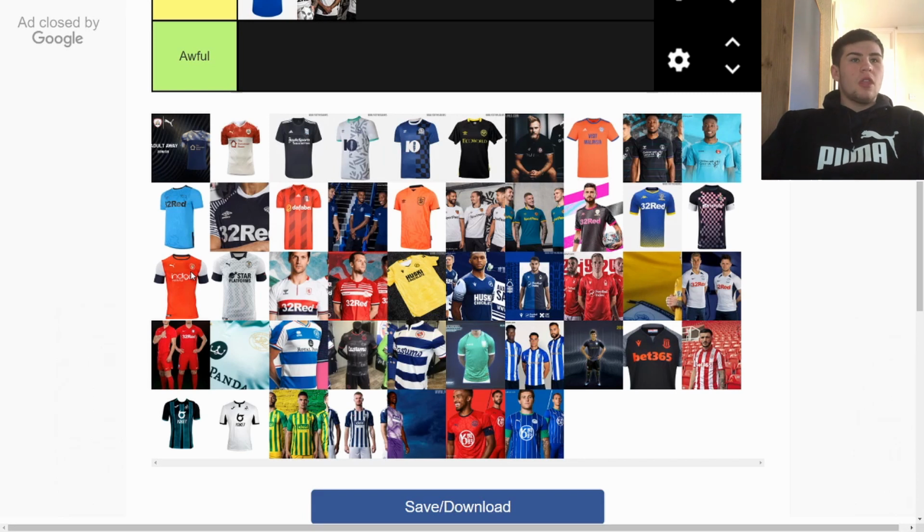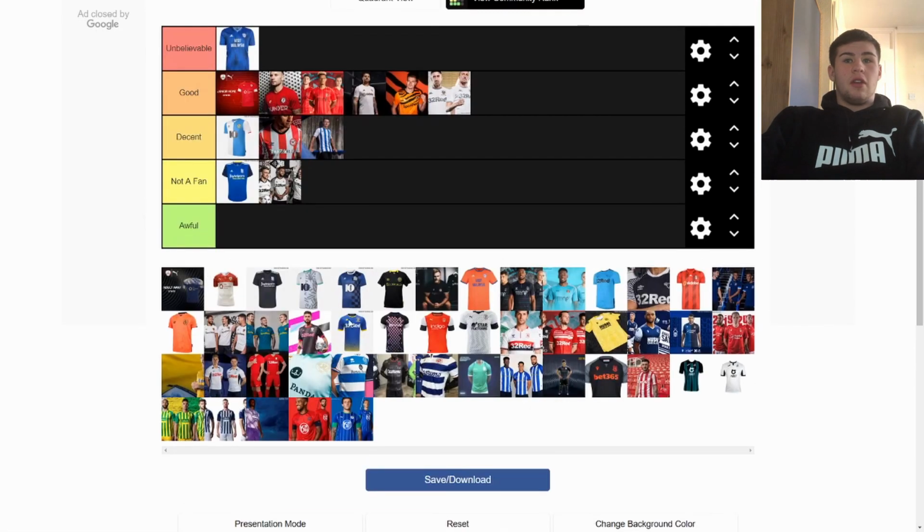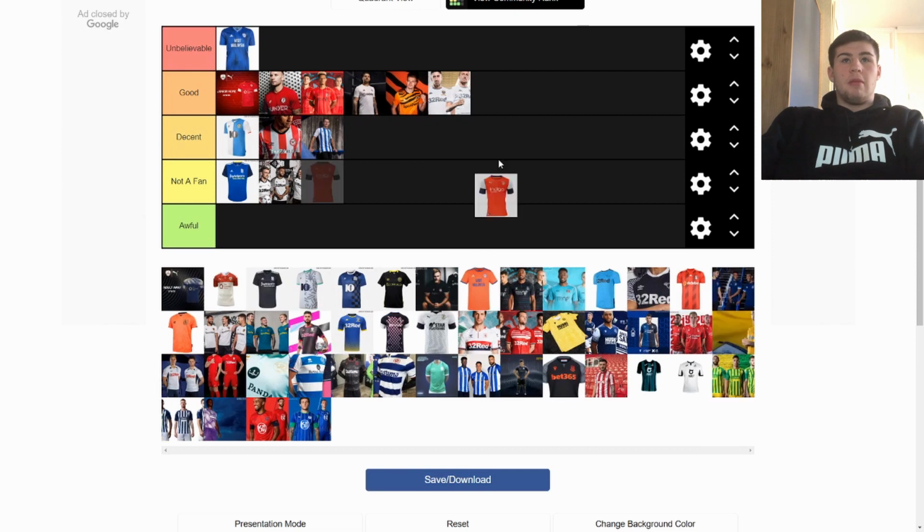Luton Town. We've got the Luton Town home kit. It's nice. The middle, I like how it's sort of diagonally gone inwards. I like that. The sleeves look nice. The shoulders on it look nice. It's a good kit. I'm finding myself, there's a lot of good kits in this league. I find myself repeating myself and putting them in good. But it's going to take a lot to get a kit that'll go into unbelievable for me.